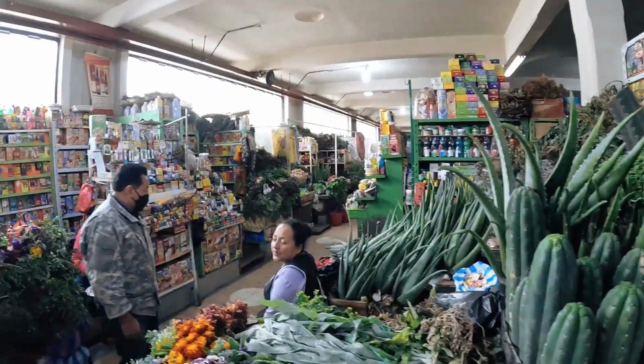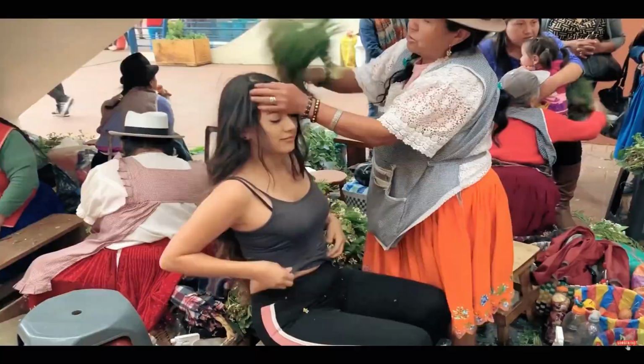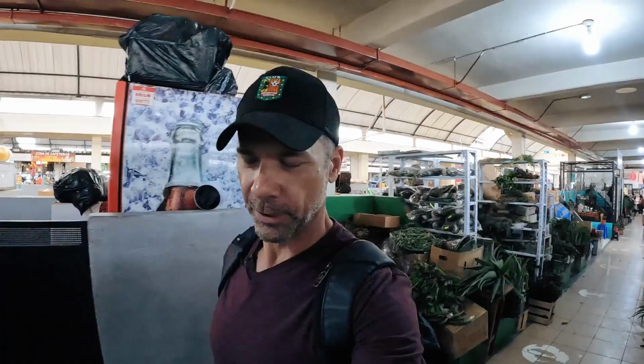So this stuff over there we found out is for when the ladies are doing the little spiritual thing where they're cleaning your bad juju off or whatever. You'll see them doing the smoke around them, the sage, and then they beat on them with some flowers and sticks. They get most of that stuff over there.